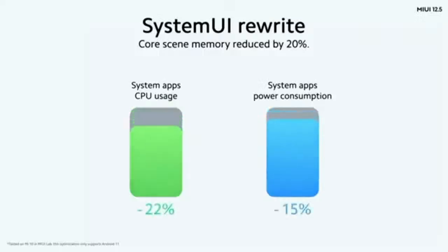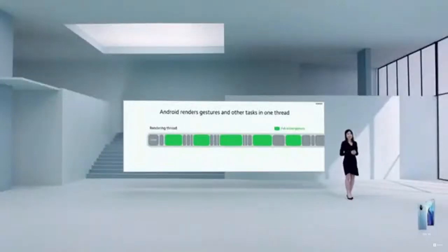by 20%. And in recent tests, CPU usage is reduced by up to 22%, while power consumption is reduced by up to 15%. This lets you enjoy a lighter, smoother experience with significantly longer battery life. Take system-level full-screen gestures as an example. In previous systems, gestures and other tasks are rendered on a single thread. This means gestures compete for CPU usage with other apps.